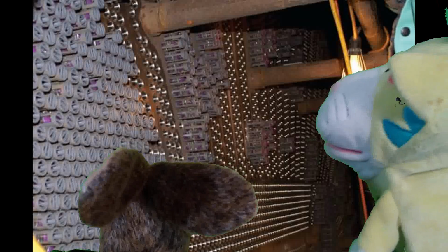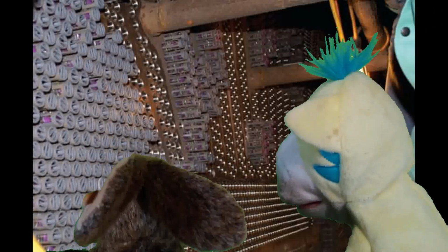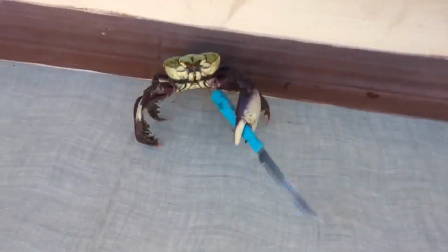Where are we? We are outside one of the cooling loops of the condenser that is currently under maintenance. Huh. And, why is there a crab below? Oh my god, he has a knife. You shall never get me!